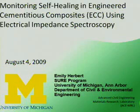Hi, I'm Emily Herbert, and this summer I worked for Professor Victor Lee in the Advanced Civil Engineering Materials Research Laboratory. My research was focused on the monitoring of self-healing in engineered cementitious composites using electrical impedance spectroscopy.